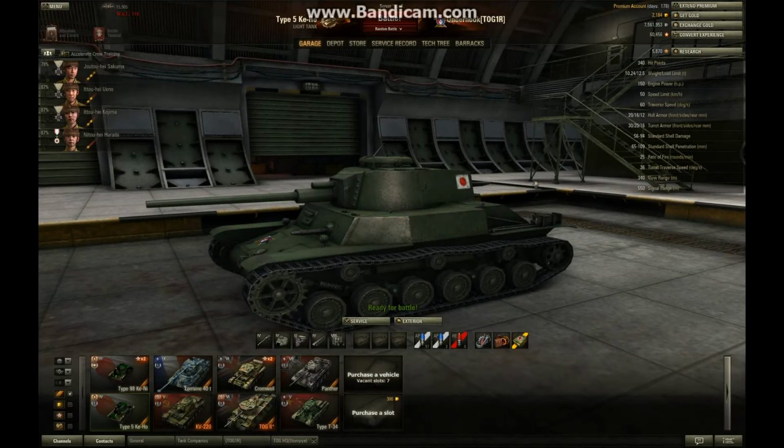It has 340 hit points, which is average for a Tier 4 light tank. Now, it's very light at around 11 tons. It is in fact the lightest of the Tier 4 light tanks. Do not ram anybody. You'll come off worse for wear.